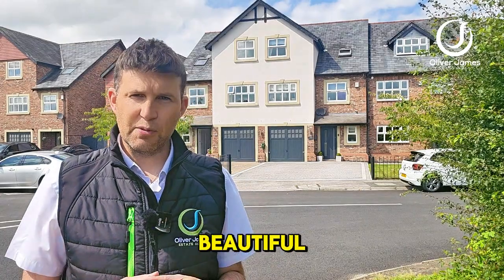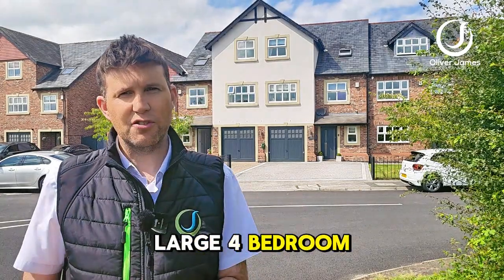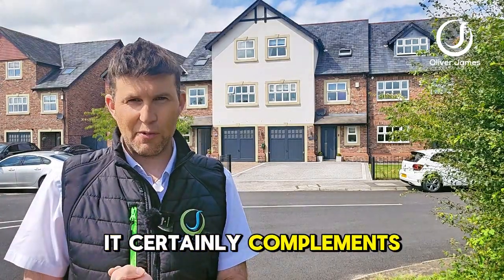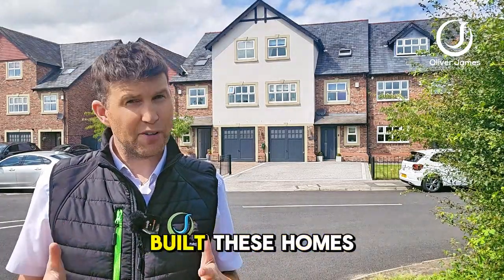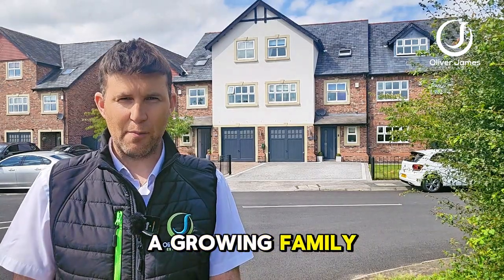Sat on the edge of this beautiful and sought-after semi-rural village of Hollinge Green is this beautifully large four-bedroom home. With boutique and immaculate styling throughout, it certainly complements the current owner. Looking to the front of this home, you can't quite grasp the internal side that's on offer. The developer that built these homes clearly had the mindset of creating a large space for a growing family.